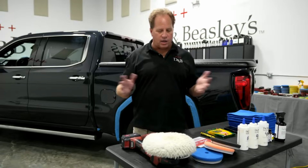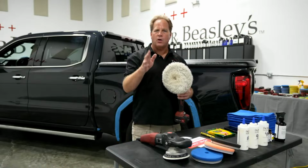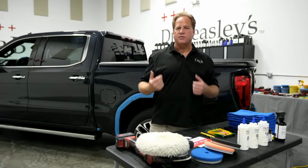The next thing I would look for, which kind of falls into the category of scratches, would be holograms or micromarring. Now, holograms are a specific scratch pattern inflicted by a rotary only. Orbitals, like Porter Cables and tools like this, don't put in holograms, they put in micromarring. So look to see if it has holograms from the misuse of a rotary, or from the use of an orbital with sub-quality abrasive technology. Not all abrasive technology is good.